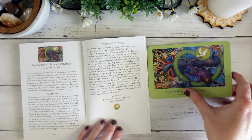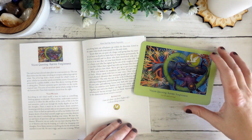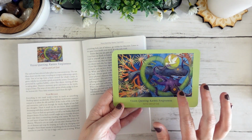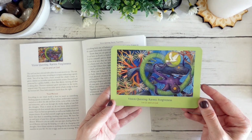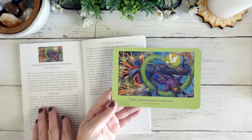So that's quite interesting. There's a lot going on in this message. I do wish that there was a little bit more speaking about what each of these animals kind of represent, where we have the animals listed here. It doesn't really speak too much to what all of these animals might represent. But we could kind of look through the guidebook here and see what speaks to us.